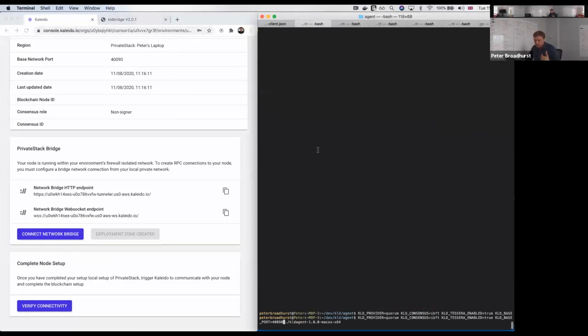For that to be true, I need to start the API server, this little agent that Kaleido provides, as well as the network bridge, locally on my laptop, so Kaleido has something to talk to. This little agent is going to take a couple of bits of configuration here: the provider, the consensus algorithm, whether I'd like to use Tesla, as I'm going to be running Corda, I'm going to be running Cohen here. And I need to know this one port, which I just need to copy from here.